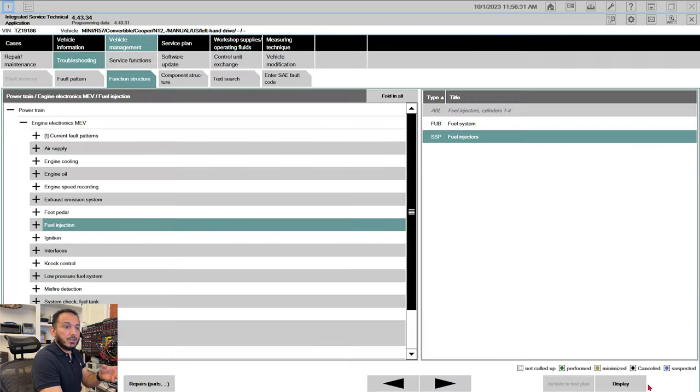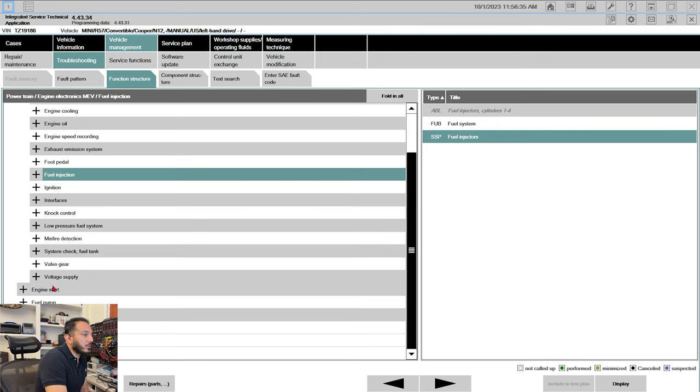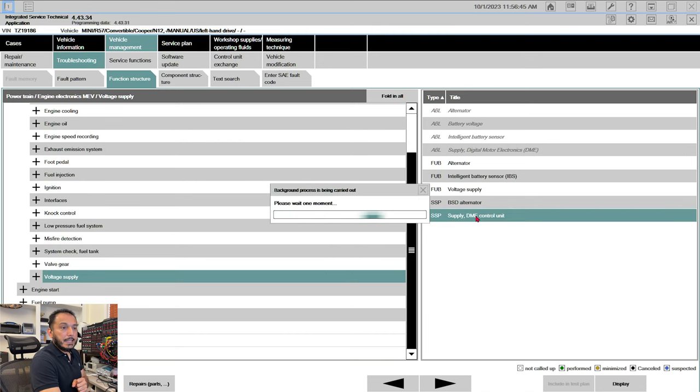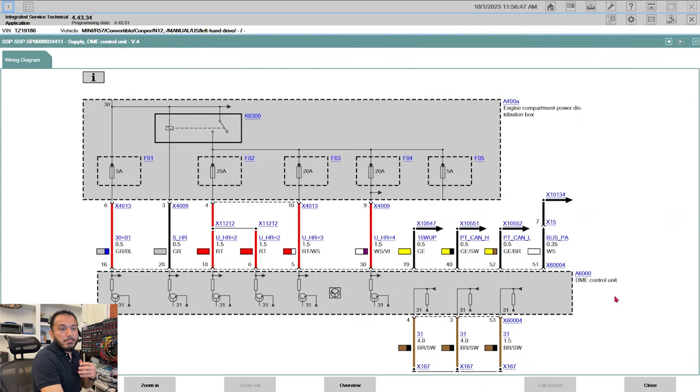So again, let's close this one because that was a very generic one. Let's go over to voltage supply. Remember, this is on the engine side. So we can have, like you see right here, supply DME control unit. If I click in here, now we have a bigger diagram. So we need to know what all those lines in here are. Again, if you're familiar, you will understand what a 15 wake up, PT CAN high, PT CAN low, etc. is in here.